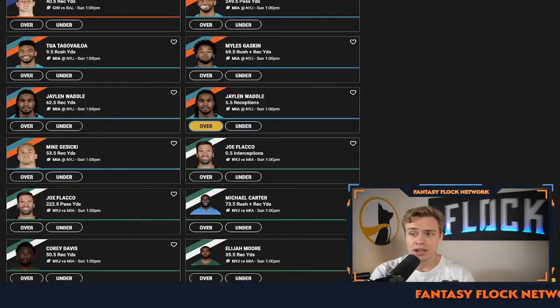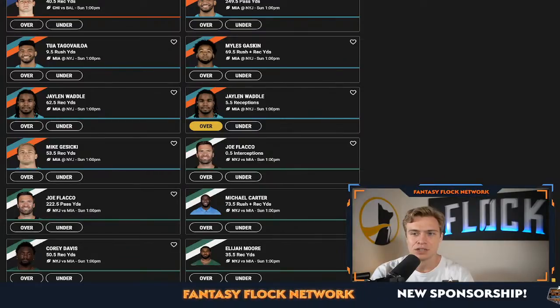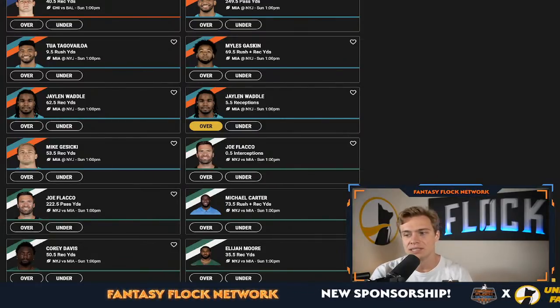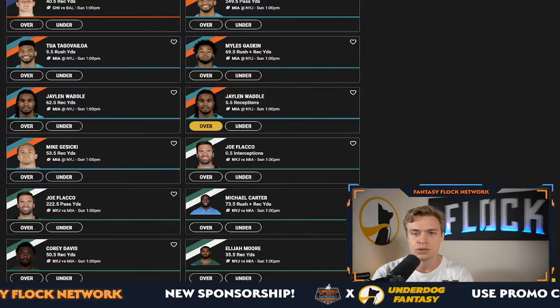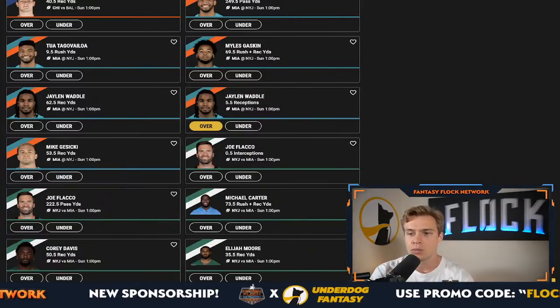With Tua Tagovailoa, I wish this was total yards rather than just passing. If it's just going to be passing, I think honestly it's going to be a hard spot for me to decide to take that over with Tua. Obviously, it's a decent matchup against the New York Jets. I would like to take the over on Tua if we already have that built-in correlation with Jalen Waddle here.